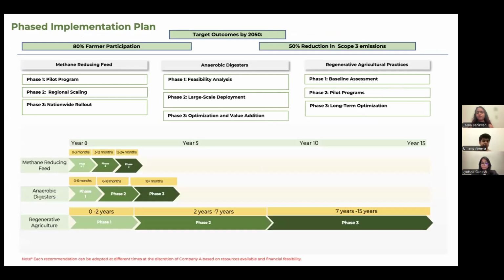As for implementation, we propose a three-step phased plan tailored to each recommendation. Starting with methane reducing feed, we'll begin with pilot programs on 10 to 20 farms, targeting a 30% methane reduction with farmer training and education. Success will lead to regional expansion through supplier partnerships and farmer incentives, aiming for nationwide adoption.